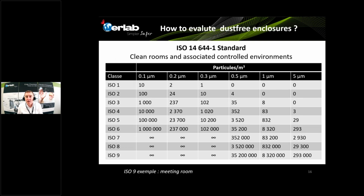Another very important and very common question from customers is, how can we evaluate the cleanliness of the atmosphere in the enclosure? For that, we can use different standards, and the most commonly used is the ISO 14644 standard, which is written to describe clean rooms and associated controlled environments. We can say that a Captair BioSmart is an associated controlled environment.